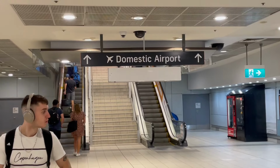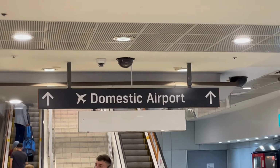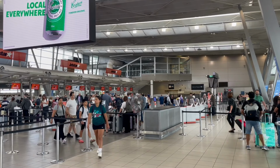Whenever I fly to Hobart from Sydney and specifically on Jetstar, I always think back to that time that I had to move to Tasmania for the very first time and my parents were with me, and that was actually the last time I flew a flight with them.